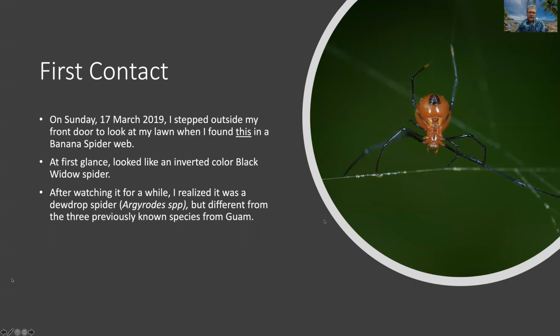First time we saw this spider was on 17 March, 2019. I just stepped outside my front door and it was just before noon on a Sunday. I was poking around looking for something to take pictures of with my camera. I love taking macro photos. And I looked at the banana spider web, which is one of our large orb weavers here near my yard, and found this weird looking red spider inside of that web.